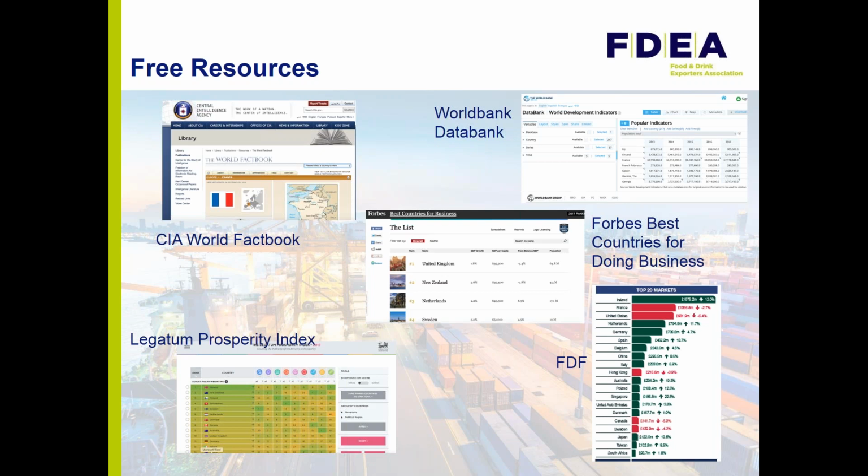And as Seema found when she was doing her homework, the Food and Drink Federation provide a half-yearly snapshot of the top 20 UK export markets, which gives you a good general indicator of demand for British products. Next, please.